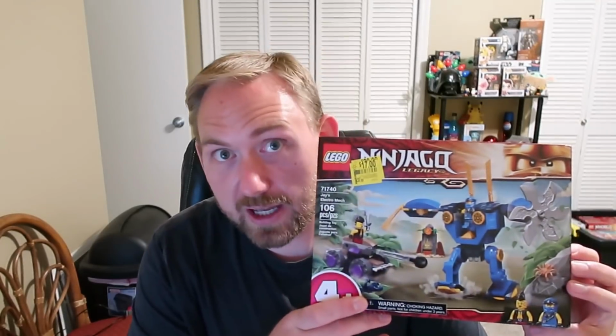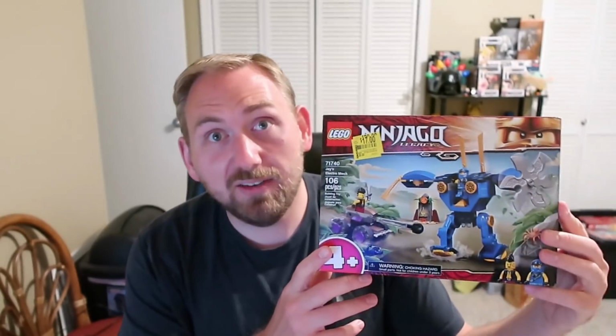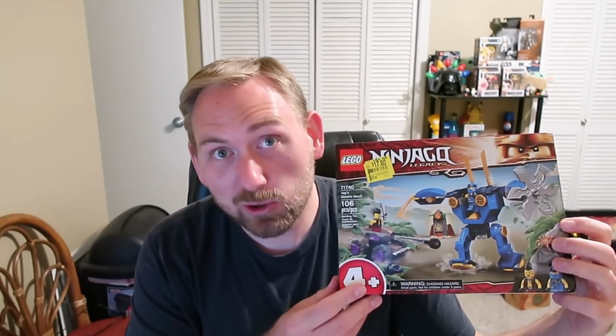And there's going to be some highlights from this set, so let's see. So this tote here, I believe we've got quite a few of these. This is 71740. I think we've got 7 of these. These were $8 a piece. This is normally $20 a piece.